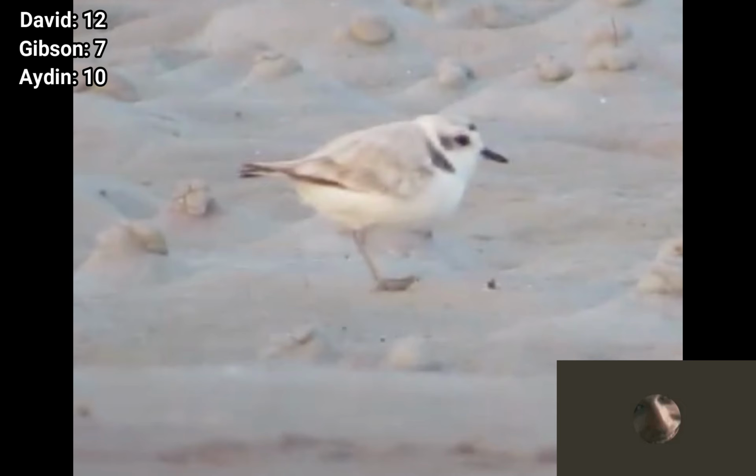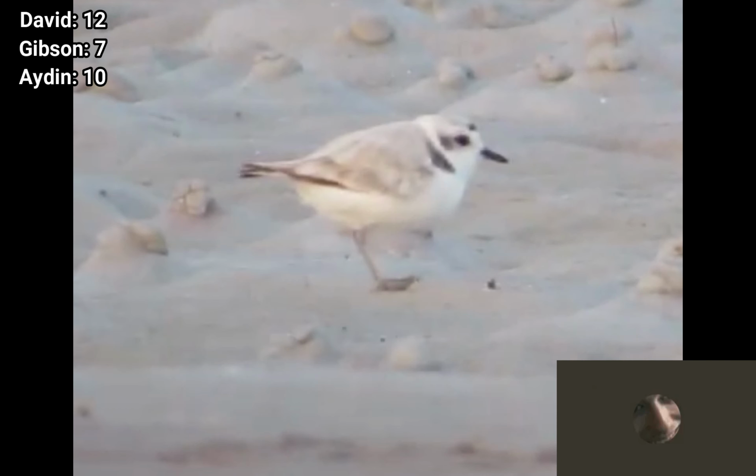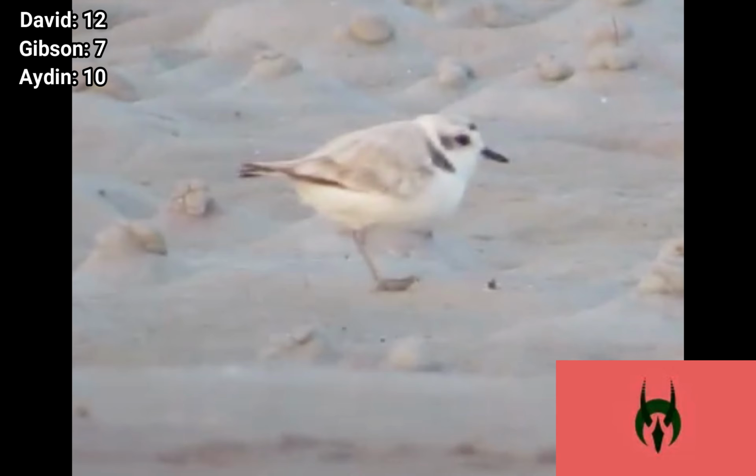First, 5, 4, 3, 2. Ostrich! 1. Damn. You got it. Not really. This, my good sir, is a plover. I definitely did not say that at any time today. I apologize. The other two must have said plover. Ow. This is the snowy plover. The snowy plover. That sounds like such a made-up name. This, my friend, is a plover.